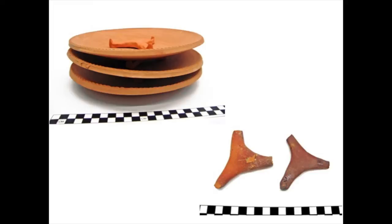So in addition to wasters, fragments of kiln furniture like these trivets were also found. These were used to separate vessels in the kiln and to allow hot air to circulate and fire the pots thoroughly. So these are the actual examples archaeologically recovered, and this is how they would have been used inside the kiln to separate out the pots. That would allow the heat to flow around the pottery. It also would stop the pots from gluing themselves together in the kiln.